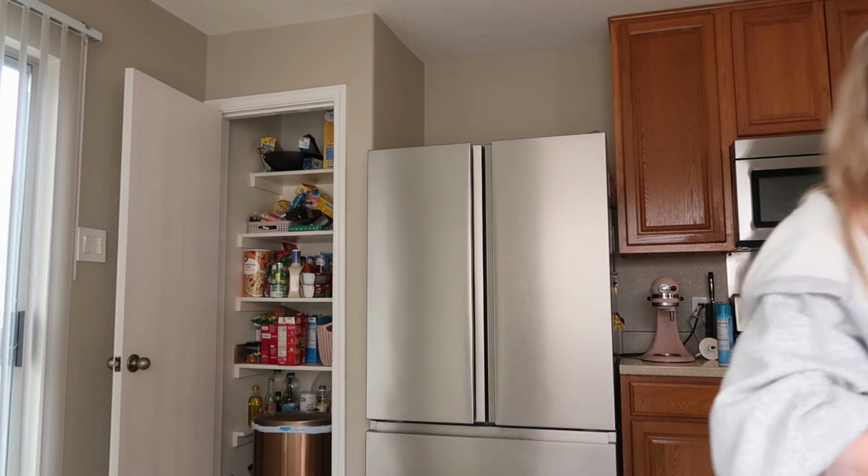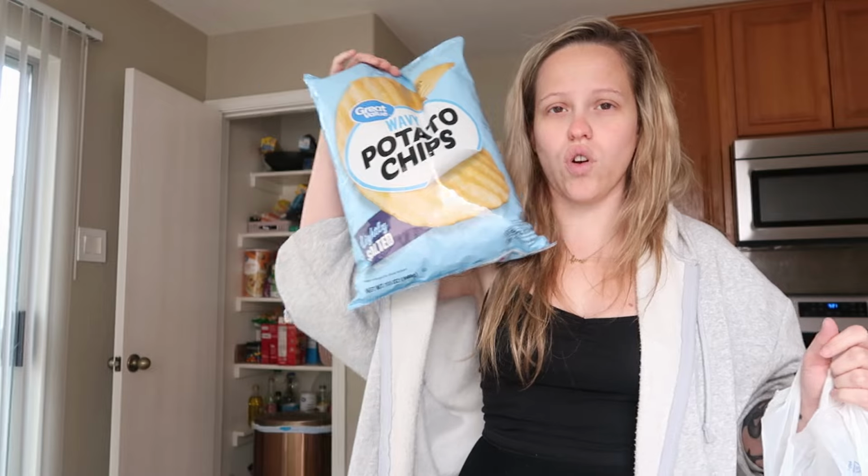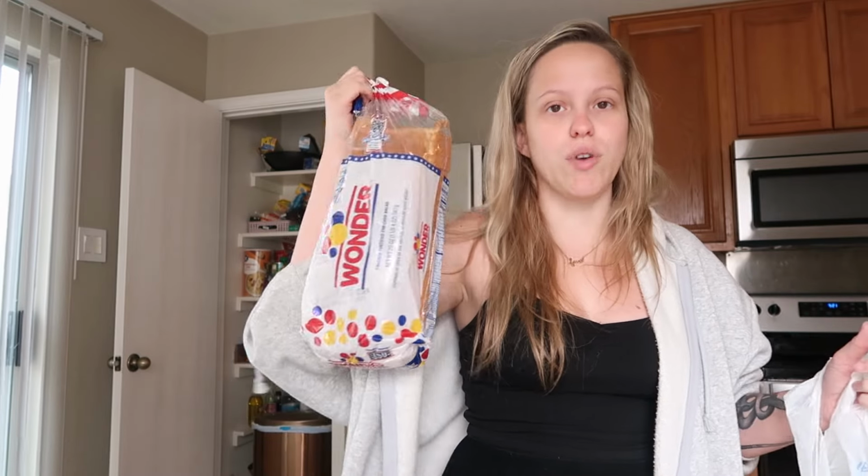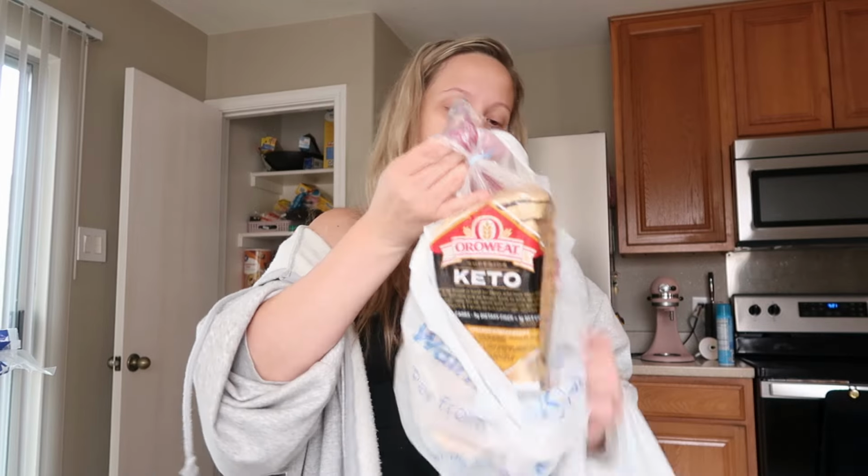Okay. Then some potato chips. I should have gotten the store brand, because tell me why the Lay's brand is $5. This is $2. So we got that, and the Lay's ones that I got last week, 85% of the bag was just smushed into crumbs. Some white bread for me and then Chris's keto bread.